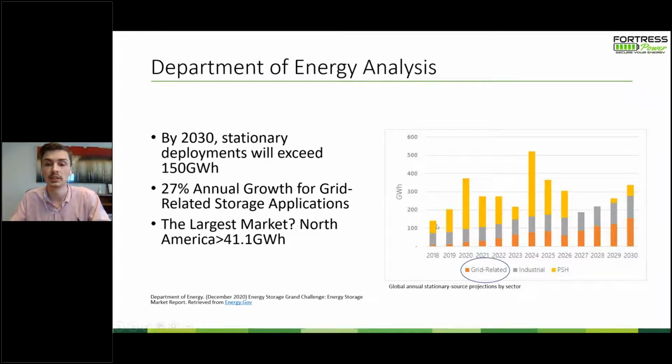You can see here, this was also pulled from the Department of Energy report, that in 2021 we're probably at 25 or so gigawatt hours. And by the end of this decade in 2030, we will be well over 100 gigawatt hours of stationary energy storage. So this is certainly a good industry to be in, as it's only projected to get more and more growth, especially as that dominoes and compounds into itself.